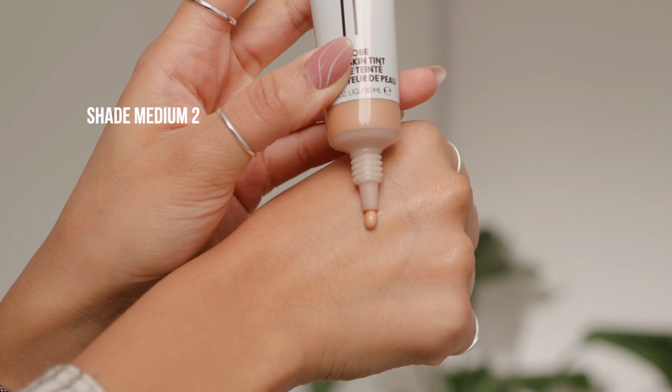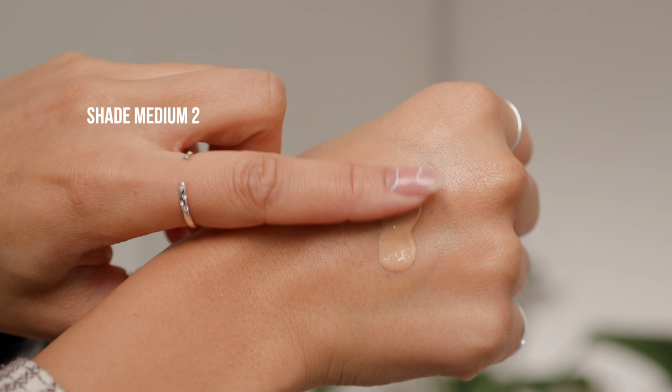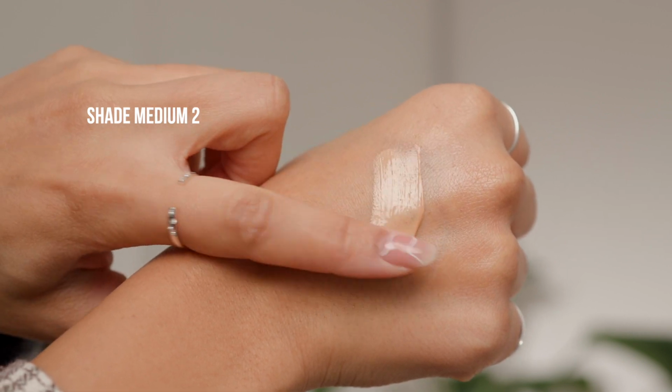So we're going to jump into application. Yeah, I do just apply this with my fingers. You can use a brush, a sponge, whatever you prefer. Usually I just squeeze out a small amount and just apply it and see if I need more coverage. So it's like a gel cream texture. It does really remind me of the Laura Mercier one, just with more luminance.